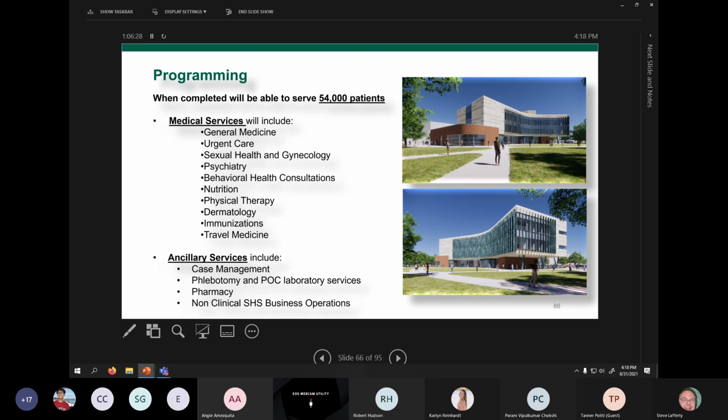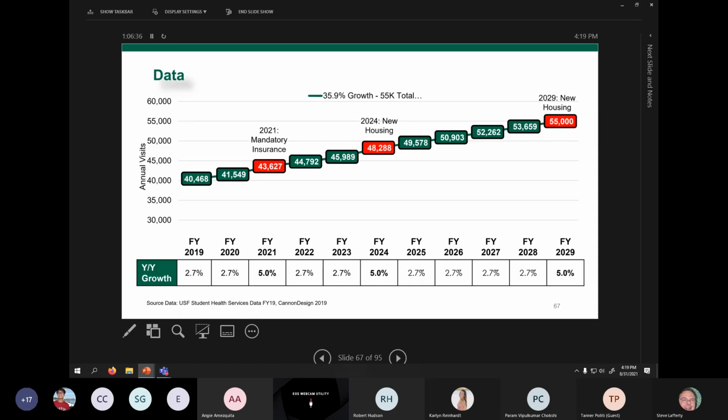The other piece is how big are these spaces, and how many of them do we need to build into this project? And that's where the data comes in. This is just one of the many data pieces that we did in our program to determine growth, looking at white papers, looking at collegiate healthcare and wellness trends. The idea being how is USF housing going to grow on campus and campus-adjacent apartments around the community, because those are your top visitors to student health.